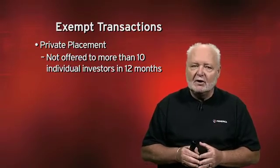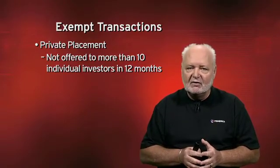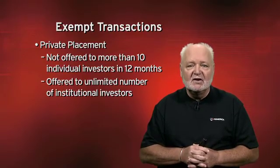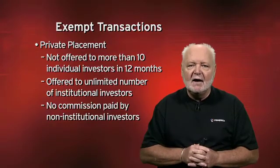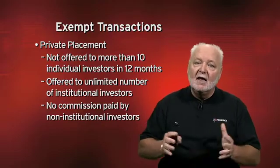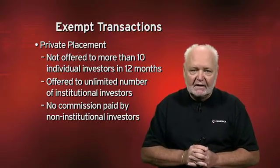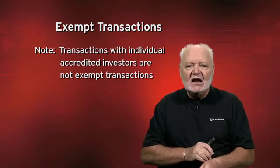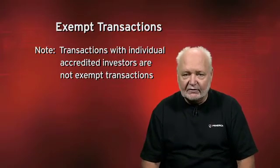Now I want you to notice here, not sold, offered to no more than 10 individual investors in 12 months. Can be offered to an unlimited number of institutional investors. No commission would be paid by the non-institutional investor. If a commission is paid, then this would no longer be an exempt transaction. Please take a look at the note here. Transactions with individual accredited investors are not exempt transactions.